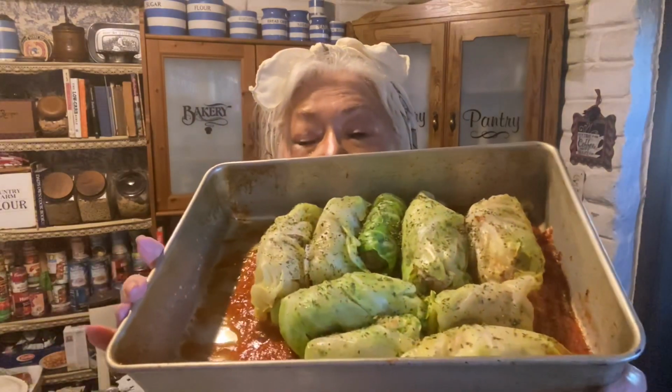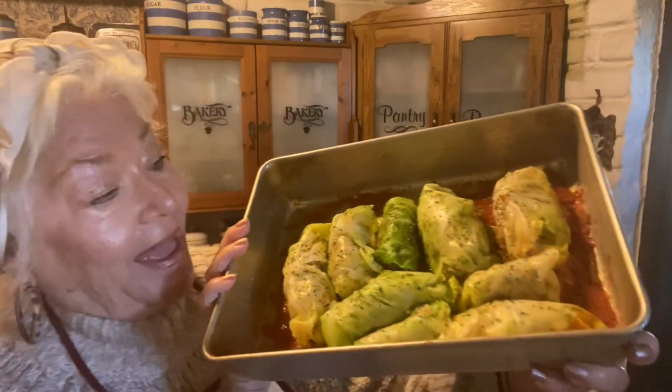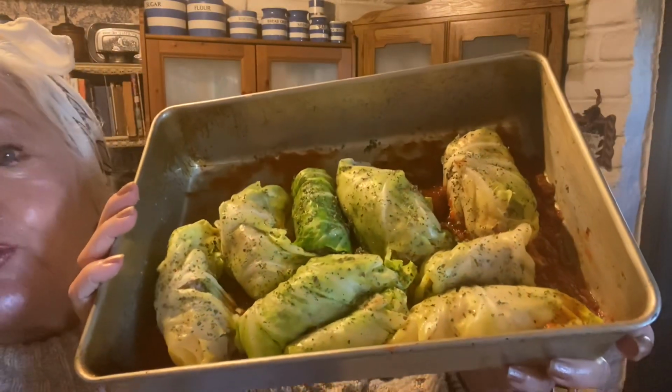So this is what it looks like. They're not too bad. Two tiny ones, but the rest of them are pretty good. I think the secret to this dish is getting the right cabbage that doesn't have irregularities in its leaves, but that's kind of hard to figure. So try and get a nice big round hard cabbage.